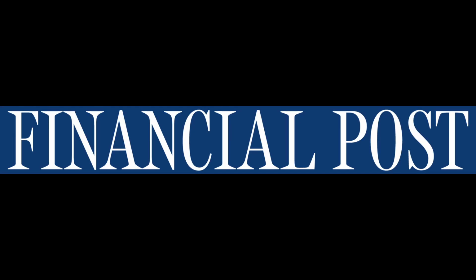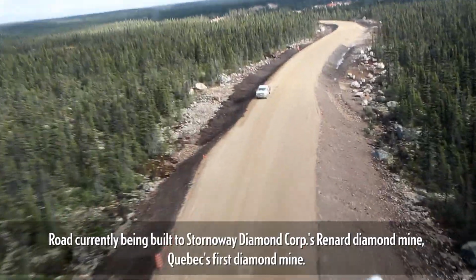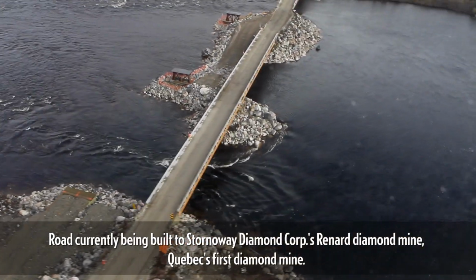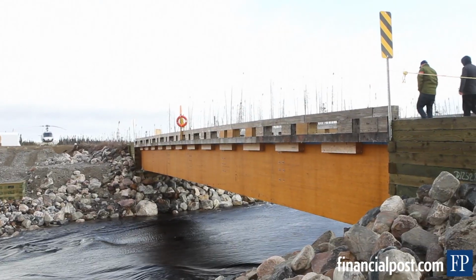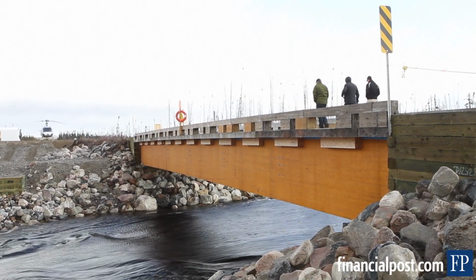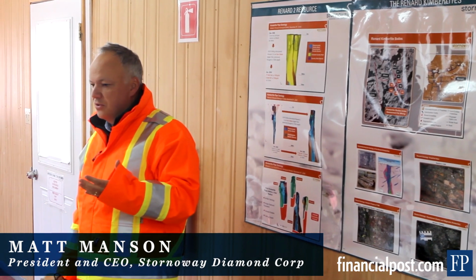Diamonds start off life about 150 kilometers down in the Earth's upper mantle. That's where carbon becomes diamond. Carbon has two polymorphs, graphite or diamond, and down at that depth in the Earth's upper mantle, the pressures and temperatures turn it into diamond rather than graphite. So the diamonds are all sitting down there, and you need something to bring them to the surface.